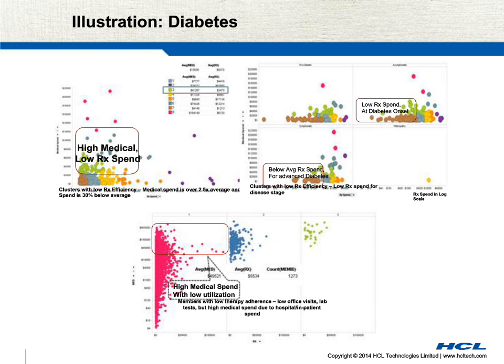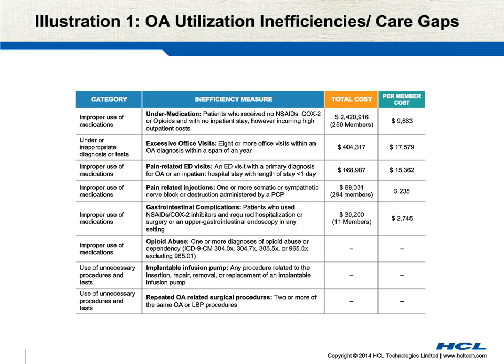Let me move on. The next condition that we wanted to look at was osteoarthritis. This is a slightly different kind of analysis. This is basically around utilization inefficiencies. If you were to look at osteoarthritis, the major focus here is on pain management.